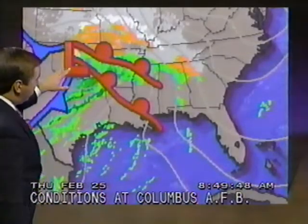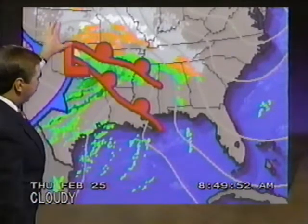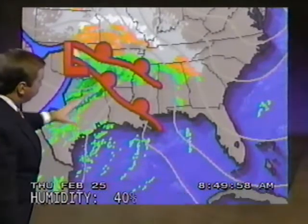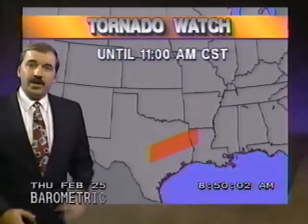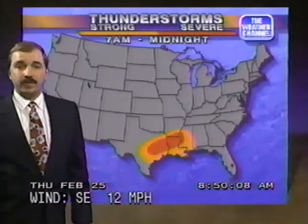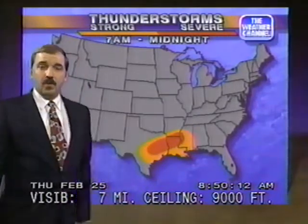Humdinger of a winter storm cranking up across the southern plain states this morning. Here's the low pressure system, the center of the storm, and the upper level low pressure features up here into Kansas. That's where we're getting the snow, the heaviest of the snow. We're getting the ice here, and then out ahead of the cold front in this warm sector of air, thunderstorms. Now, that has prompted the Severe Storms Forecast Center to issue a tornado watch until 11 a.m. Central Standard Time for this region. And we've seen some pretty heavy thunderstorms here, strong to severe storms, and that threat will continue to advance east along with the front through the course of the day today.